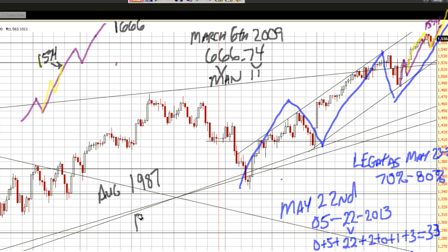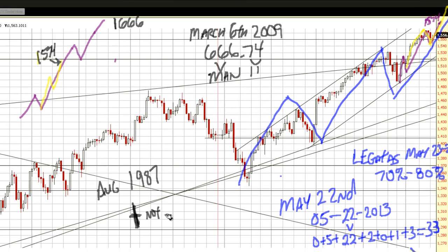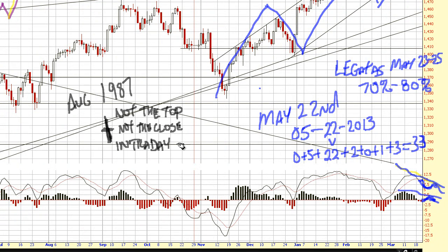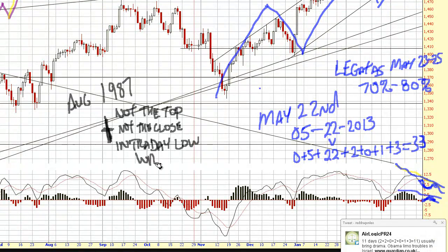But on that date that we actually put in the high, it went up, had a peak, came back down. I think it closed with like a spinning top pattern. You know, it's partially up and partially down. Not the close, okay, because I can't make this too obvious, right? Not the close and not the top, but the intraday low. Very interesting that I found this out yesterday. Intraday low was, you'll love this, 333.33. I kid you not.